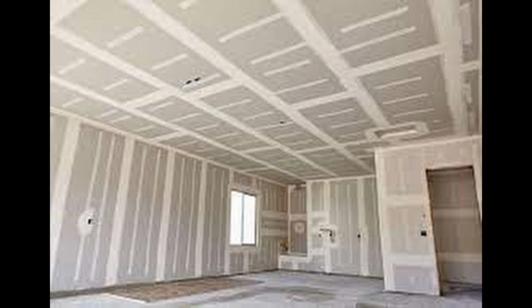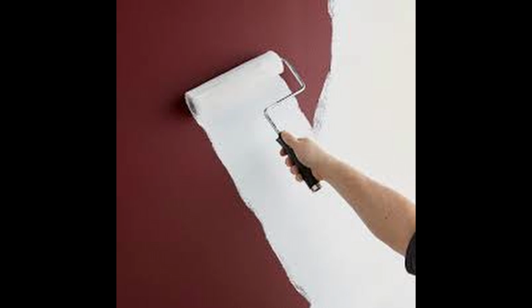But why do you need a primer? Well, first, if the drywall is brand new, it is extremely porous. Primer seals the drywall, creating a more stable surface for the paint to bond to. It was explained to me once that primer has more resin, which is the glue, and regular paint has more resin pigments.